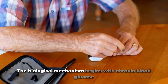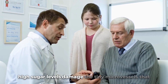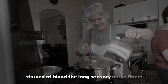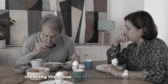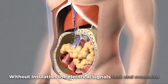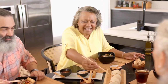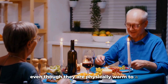The biological mechanism begins with chronic blood glucose elevation. Over time, high sugar levels damage the tiny microvessels that supply oxygen and nutrients to your peripheral nerves. Starved of blood, the long sensory nerve fibers in your feet undergo axonal demyelination, meaning they lose the fatty myelin sheath that insulates them. Without insulation, the electrical signals leak and crosswire, sending false messages of burning, freezing, or fizzing to your spinal cord and brain. Your brain registers Gary's feet as freezing cold, even though they are physically warm to a thermometer.